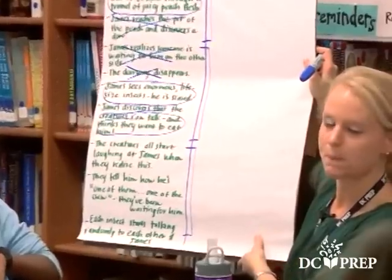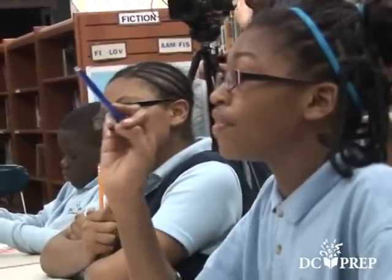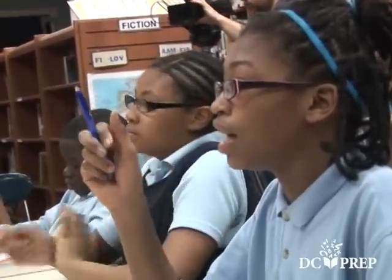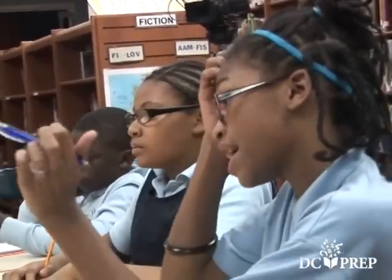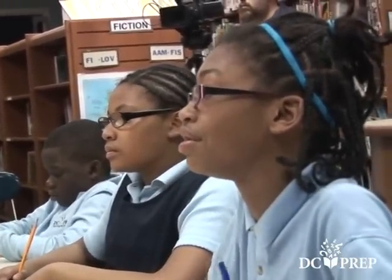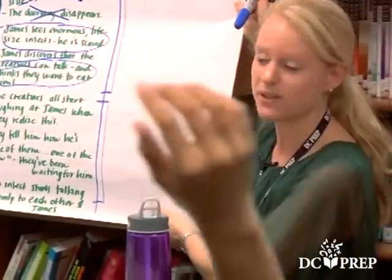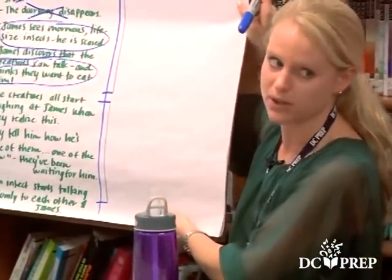Questions about what we did? Savannah? I see why Deja did that, because in both, James sees enormous life-size insects, and he's scared. He's scared in that one and in the other thing. Exactly, he's scared in both. And you know what, that's a bigger, stronger statement of his experience. The doorway closing is a detail around that, but that's the biggest moment of experience he has.